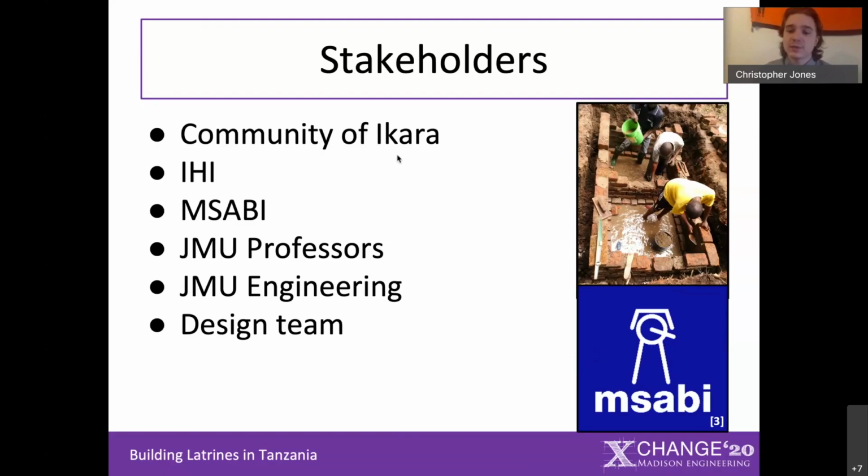The Msabi logo is actually a design that they came up with where it's a hand cranked pump. So this is something they implemented in Ifakara in a number of areas. And then they also tried to start a project where they would create clay pot filters that the community would produce. And this was to try and help people clean the water that they're drinking.